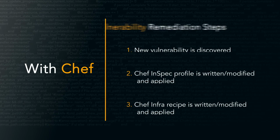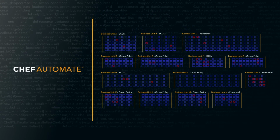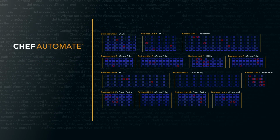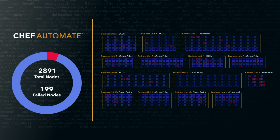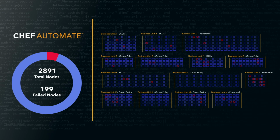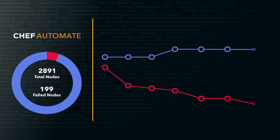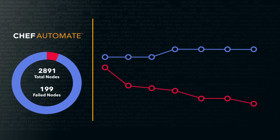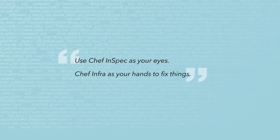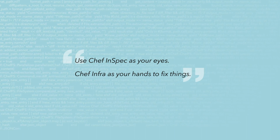remediate. Chef Automate enables them to fully visualize the current compliance state across their fleet and manage configurations to ensure desired state. They can also start audit engagements knowing the outcome, because they know what their data centers and systems look like at any time. They can also see their compliance state over time, proving that their fleet continues to become more compliant. At its core, the method for achieving full compliance at this fintech is use Chef InSpec as your eyes and use Chef Infra Client as your hands.